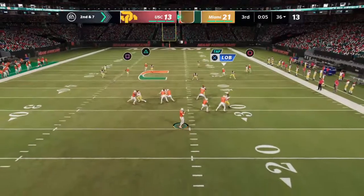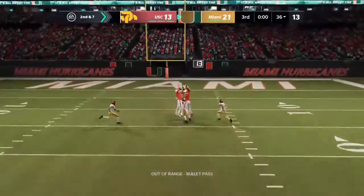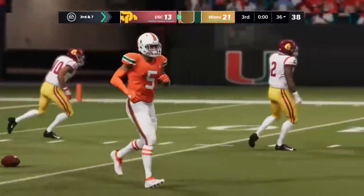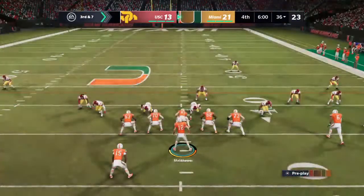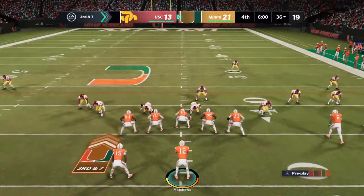To throw on second down, Matthews. He's going to fire one deep, middle of the field. And that one not to be. It's incomplete. So they couldn't hook up as time has now run out on this third quarter of play. The offense on third down tonight, they've hit 2 for 4 thus far. This is 3rd and 7.